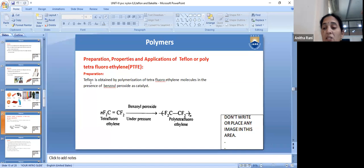So the thermoplastic resins that I gave you as examples: polyethylene, polyvinyl chloride, Teflon, and you can take polystyrene. These four examples you can take in thermoplastic resins. Teflon is prepared by adding n number of tetrafluoroethylene molecules and polymerizing by applying heat, pressure and catalyst, where we get the polymer polytetrafluoroethylene, named as Teflon.